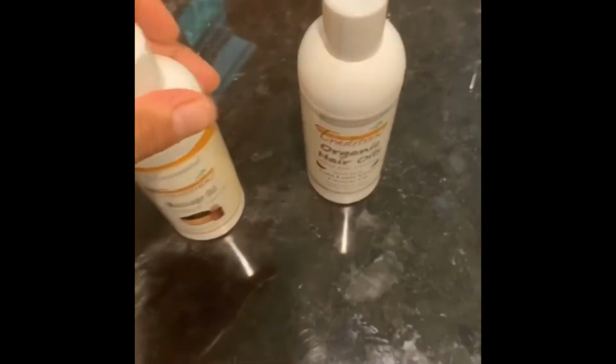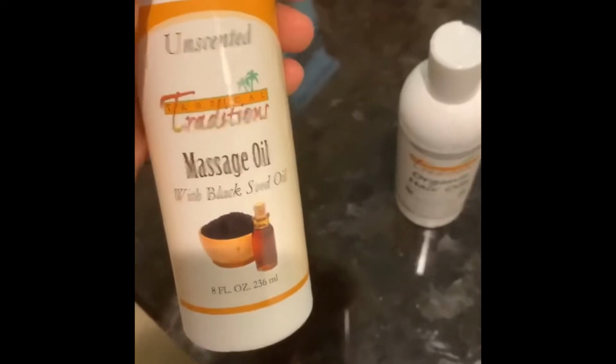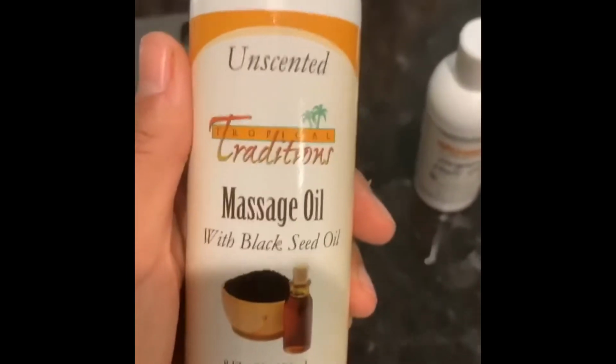But as you can see, what Tropical Traditions, or Healthy Traditions, makes is tested for glyphosate. Every single ingredient, every single product that they sell, all the Florihana essential oils, glyphosate free. Every single product they sell is not only organic, but tested.